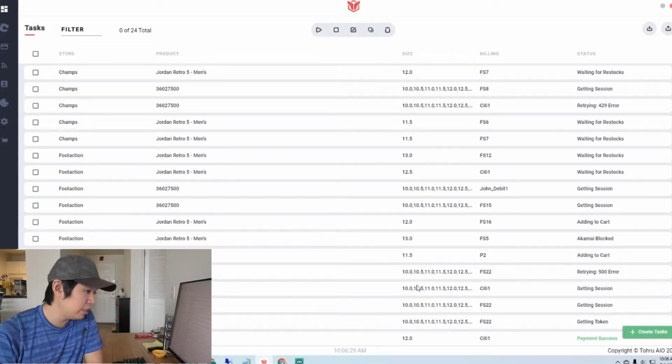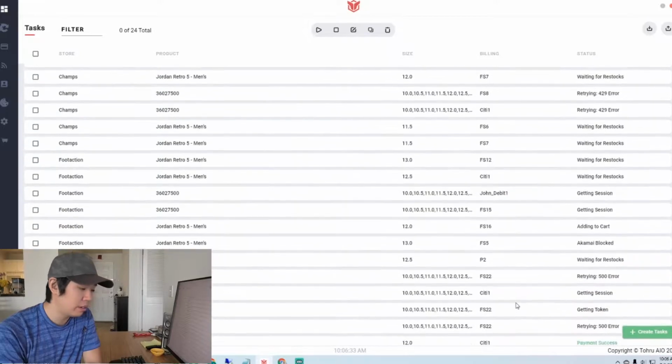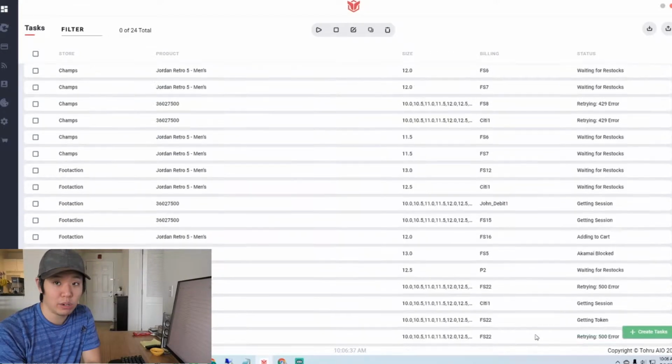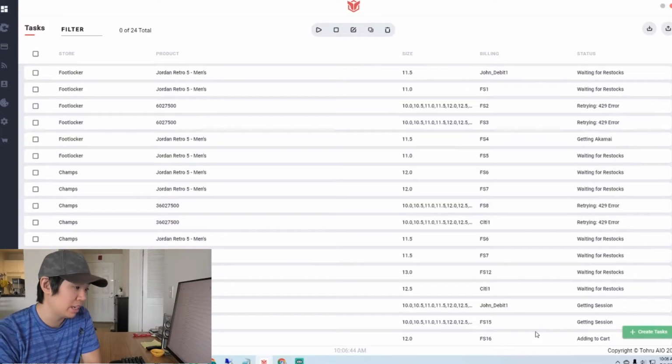So yeah, already using my tactic, I already got one Fire Red Alternate Grape at a size 12, so that happened pretty quickly. I'm probably going to do this from now on. I don't think it's really that important to start 20 to 25 minutes beforehand, to be honest. Just going to try to catch some restocks.